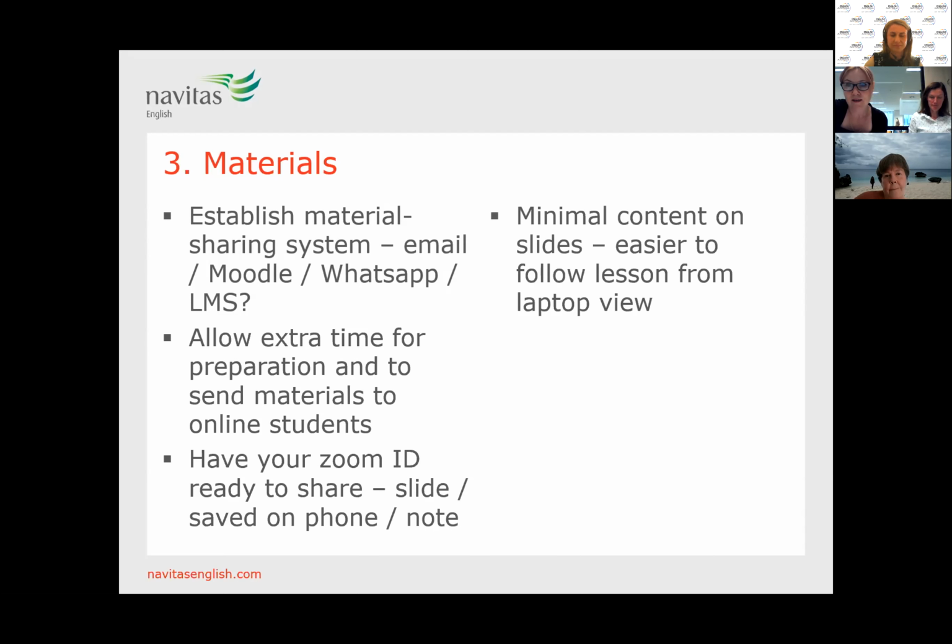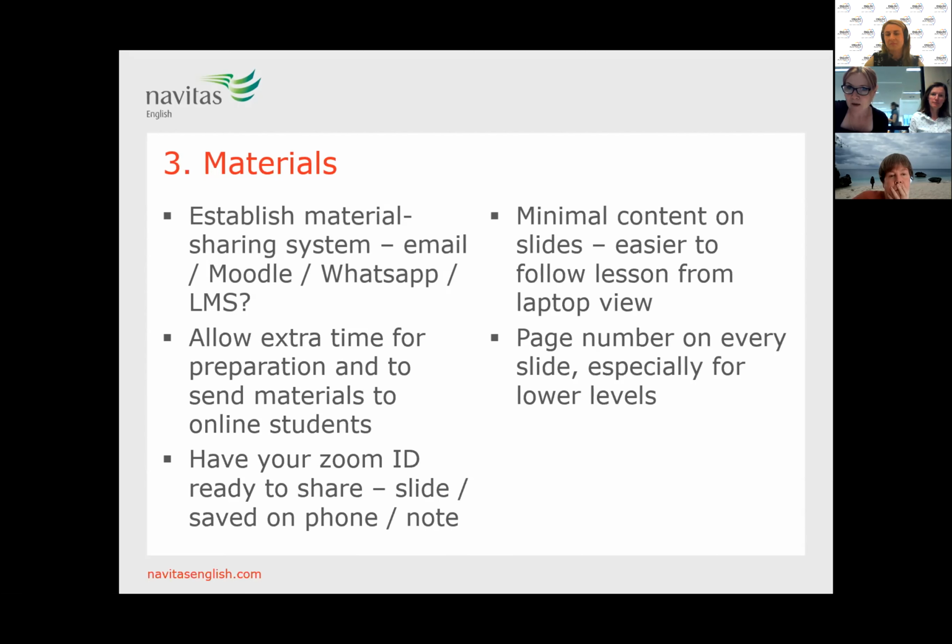Keep your slides minimal. This means that the students who have the view of the class from the laptop can actually quite clearly see when the teacher's pointing at stuff. They might not be able to read it sharply, but they can see what's on the board. So it makes it easier for them to see what's going on. Put a page number on each slide, so that if they've got a book, it's easy for them to know exactly where you are.